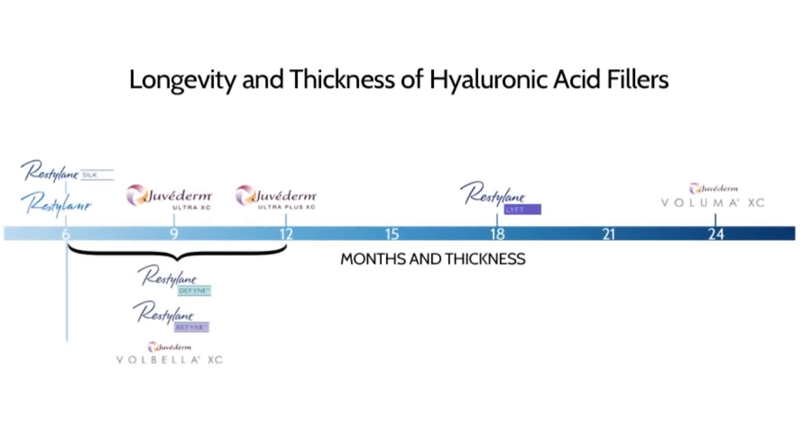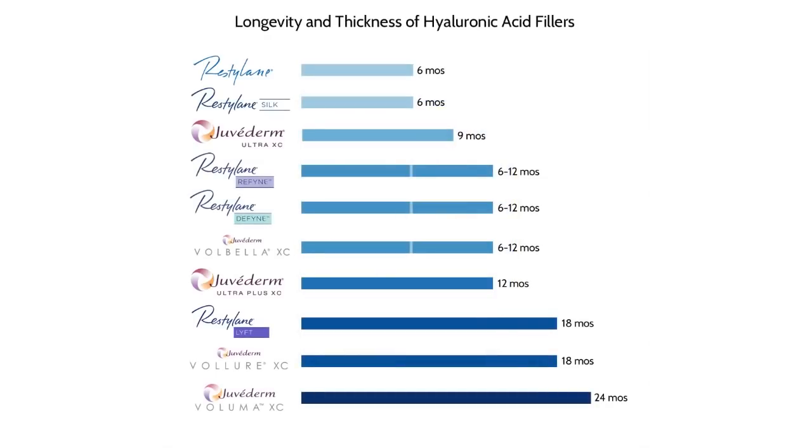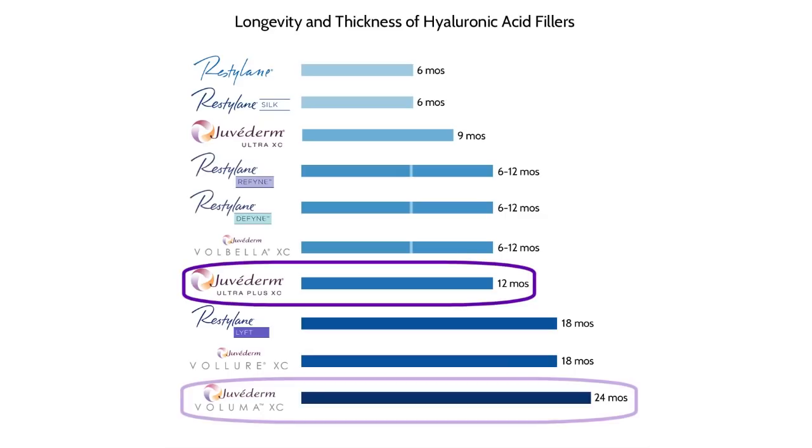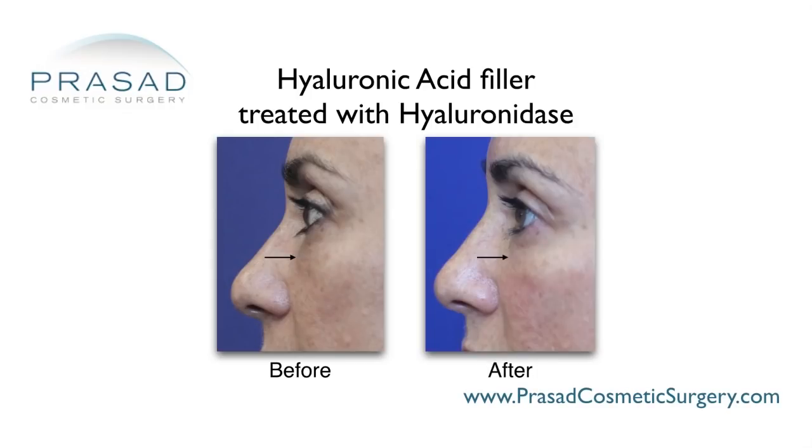Hyaluronic acid fillers come in various thicknesses and viscosities which are suitable for different areas of the face. For the cheeks, jawline, and chin, I routinely use hyaluronic acid fillers like Juvederm Ultra Plus and Juvederm Voluma. These thicker fillers can last 1 to 2 years and are safely metabolized by the body. They are also completely reversible and can be dissolved without surgery using the enzyme hyaluronidase.